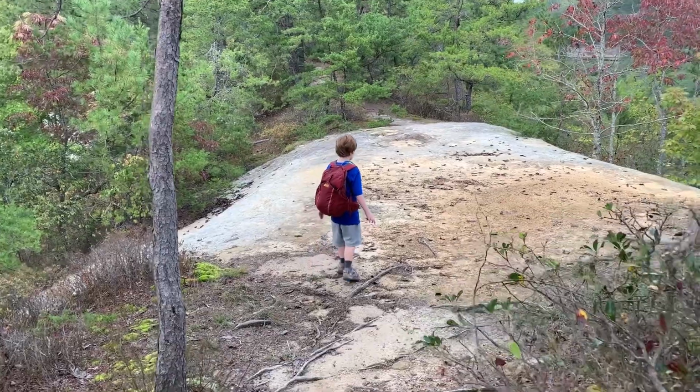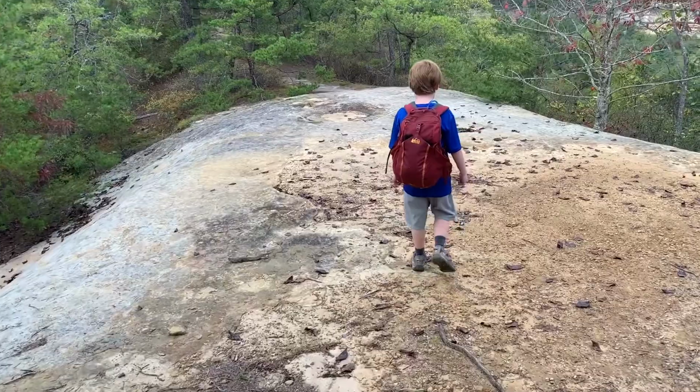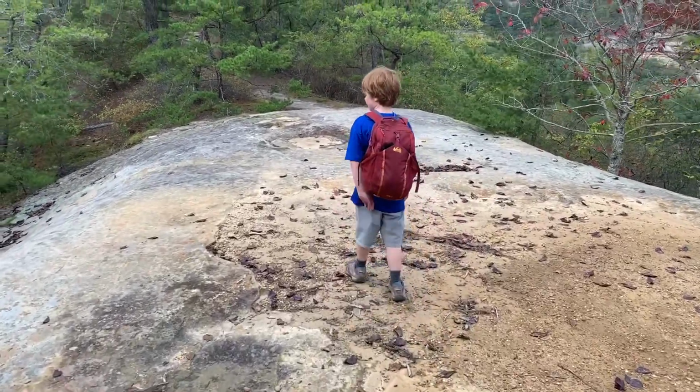I think we're on top of the arch. Star Gap Arch here. Check my GPS just to make sure. I think this is it.